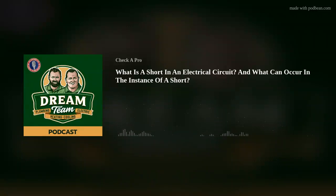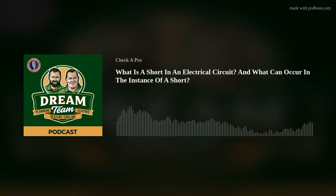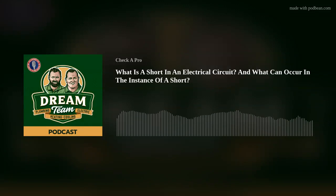One part of the circuit is touching another part, and that causes the circuit breaker to trip.